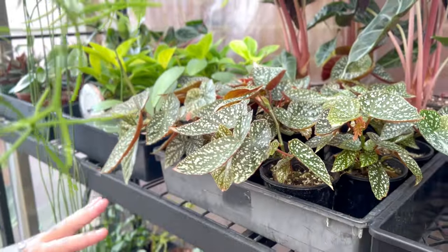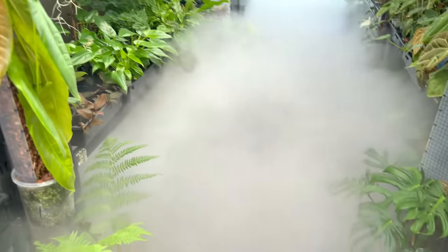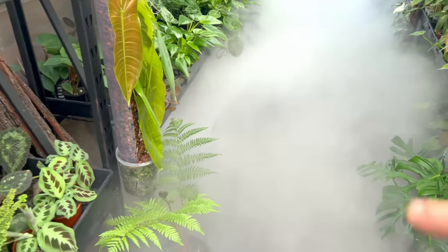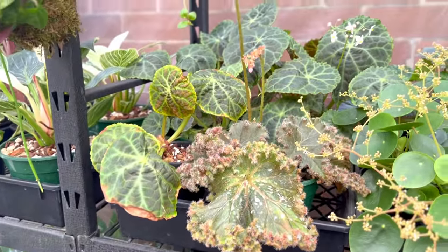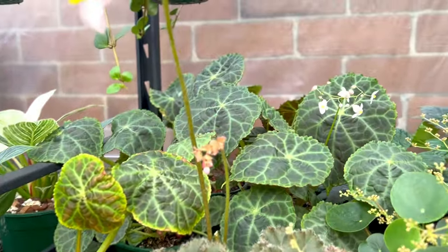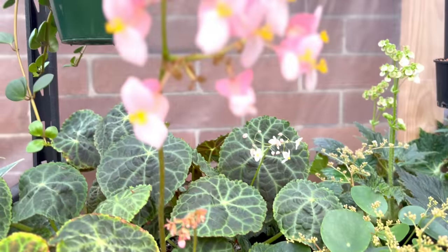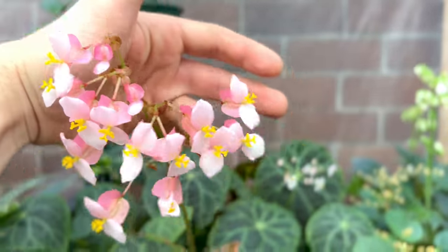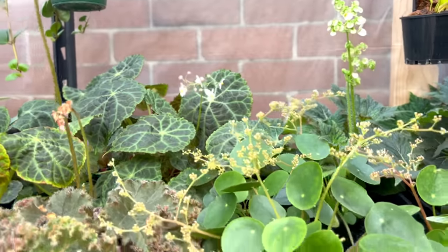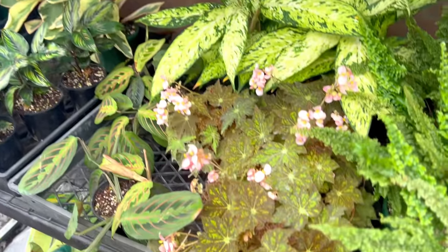They don't necessarily need humidity. You may notice I have a humidifier in here, which is beautiful. You might notice it throughout the video. It's very obvious. It's not that it's necessary, but it does help and benefit plants pretty much from any group, obviously other than succulents and cacti. But yeah, growing begonias isn't as hard as what people think. You just need to get the care right.